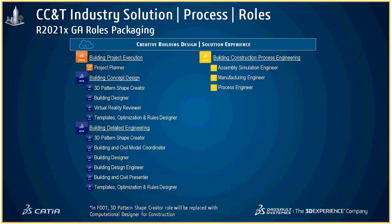Because the computational designer for construction is not released until FD01, in the meantime, there's a new role in 21X for external design. It's called the 3D pattern shape creator. It is no longer called the 3D generative innovator. It's now the 3D pattern shape creator. There's the building and civil model coordinator, building designer, building design engineer, building and civil presenter, and templates, optimization, and rules designer packaged inside that process.